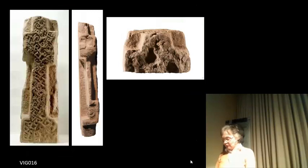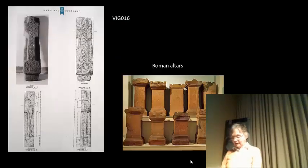The St Vigeans cross is much more sophisticated, having a 3-dimensional relief cross on each face, a cross-shaped section and a tenon for fitting into a plinth which would potentially raise it up higher. Its design suggests religious activity and focus taking place on all 4 sides, which originally led me to think it was some type of marker on a processional circuit where you'd walk all the way around it. But its 4-square shape and size bears some resemblance to a Roman altar.